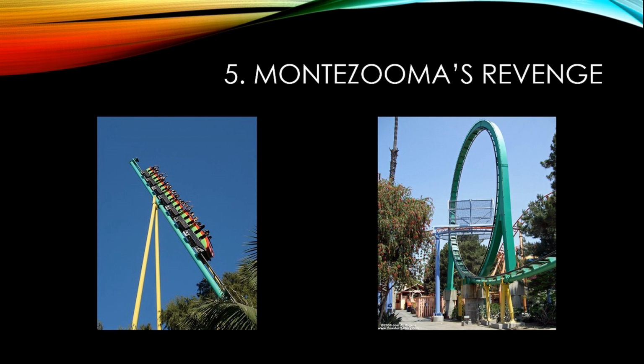Yeah. Also, one thing, if you're riding this, when you're going backwards through the loop, do not bring your head forward. If you put your head forward when you go backwards through the loop, it's going to snap back, and let's just say your neck's going to be hurting. I've done that once. It was not pleasant.